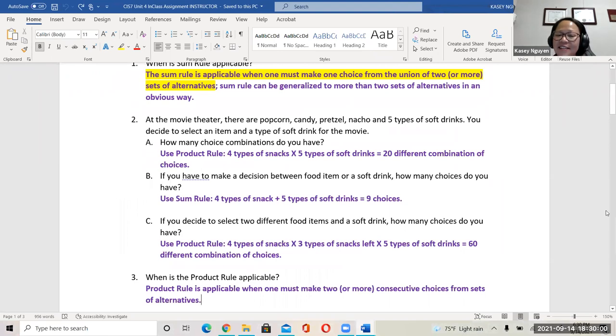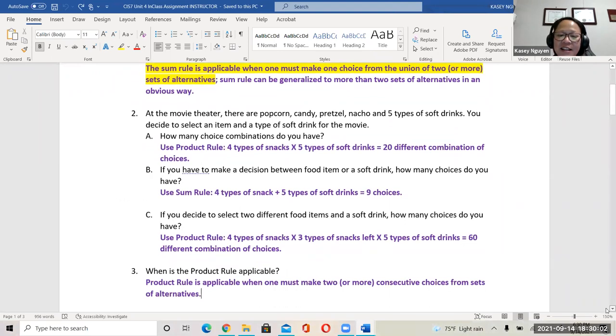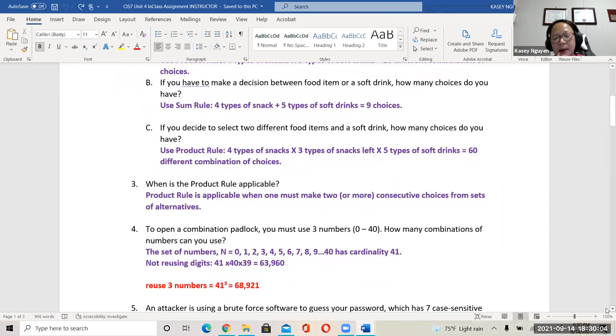All right. So let's go into the next one. To open a combination padlock, remember those? When I was younger, I used to have to take PE in school, some of you did too. And you have those round locks, you go left, you go right, and there's a certain number of numbers. So think about those padlocks that you rotate to get your combination.